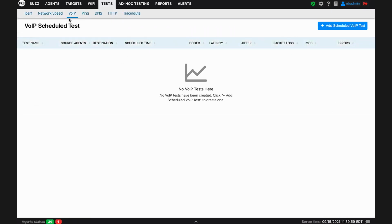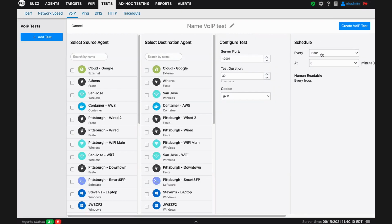And this is where, we don't have it here configured, but this is where you have a source and a destination agent, and you run UDP traffic with the EF marking and according to a codec, G711 or G729. So we have different ways basically to gather MOS.